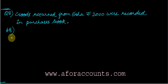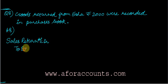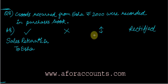Sales return is always debited. Sales return account debited to Isha. This is my right entry. Sales is credit, so sales return will be debit. Wrong entry, reverse entry and the rectified entry. So the wrong entry is I pass a purchase entry here. Purchase account debit to Isha.